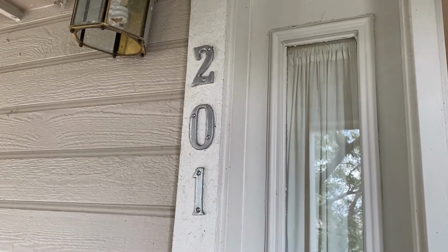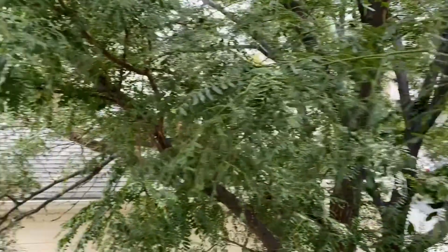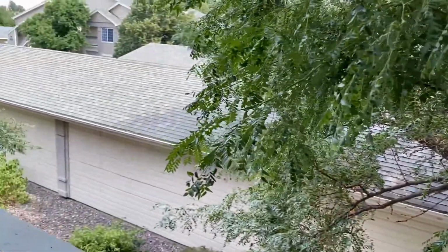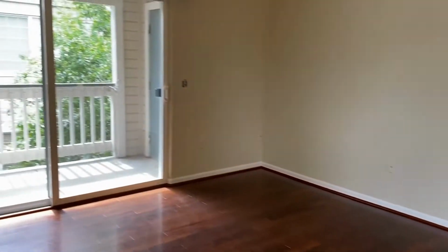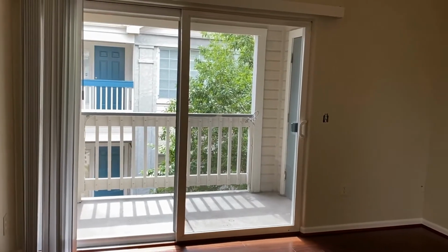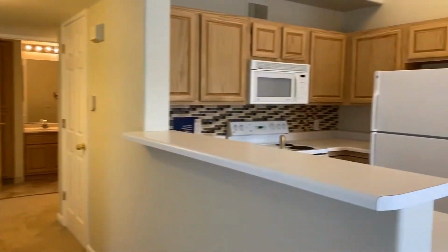Welcome to 1146 Opal Street, Unit 201 in Broomfield, Colorado. This is a second floor, two bedroom, two bath home available for immediate move-in. This one has two patios, one off of the dining room and one off of the master bedroom.